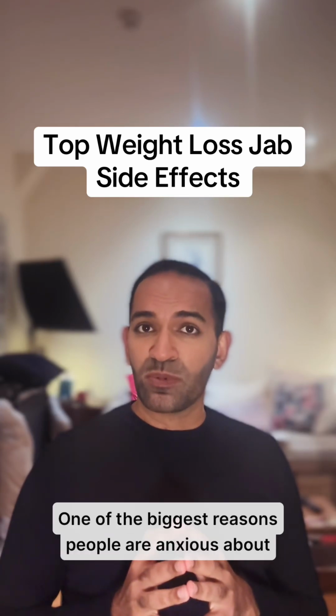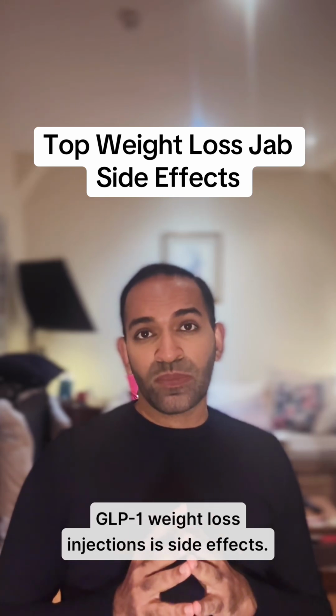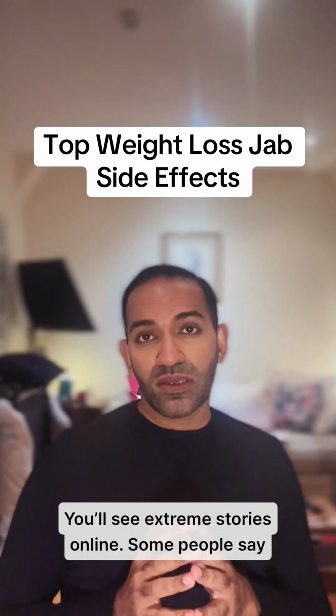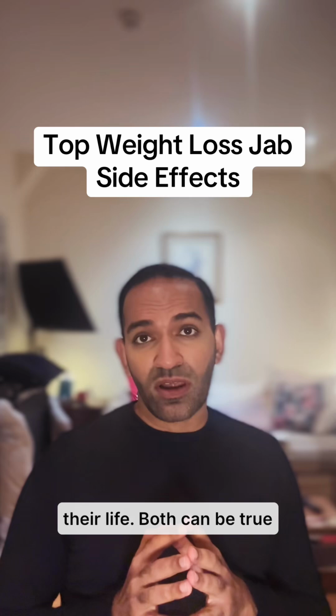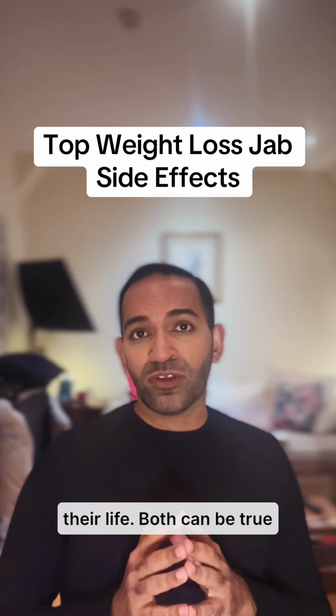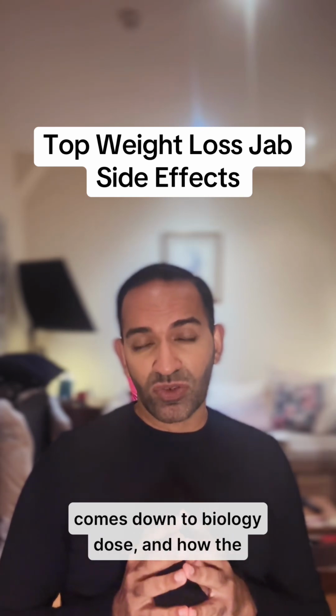One of the biggest reasons people are anxious about GLP-1 weight loss injections is side effects. You'll see extreme stories online. Some people say they couldn't tolerate it at all, others say it changed their life. Both can be true, and the difference usually comes down to biology, dose, and how the medication is used.